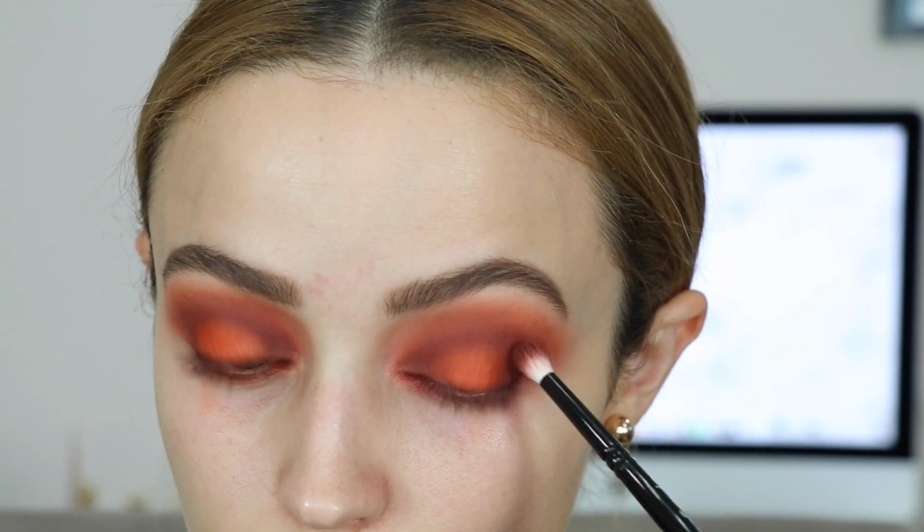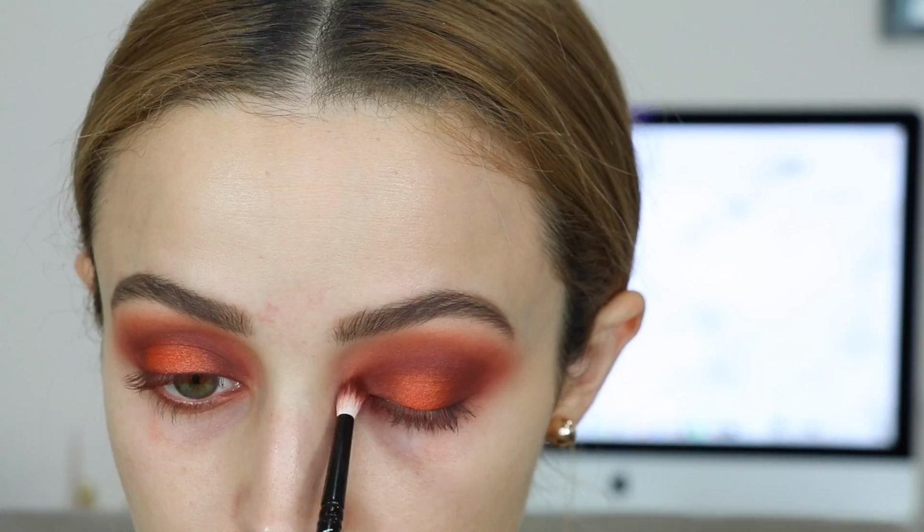And now I'm just taking a brush and just blending out the edges, making sure they're blended into one another. And now I'm just gonna move on to the face before I finish up my eyes. I'm gonna take my Smashbox Primerizer, moisturizer and primer in one. I love this primer, it's so hydrating.